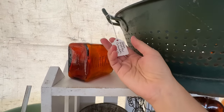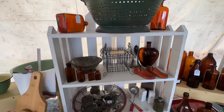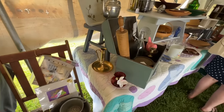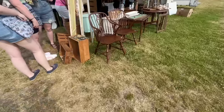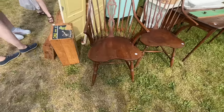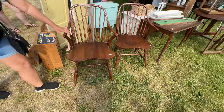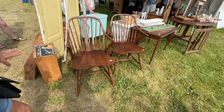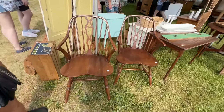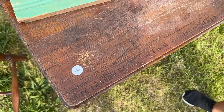Colander. $38. It was huge. Cheers. Wow. $10. People just want to get rid of these things, I tell ya. These are only $10. The style is a little bit different. Yeah, it's a little more retro, kind of. I mean, they're really cute. I think it's this piece in the middle that I don't like as much. Look at this. It's got a sewing table. That's so cool.